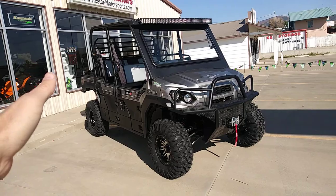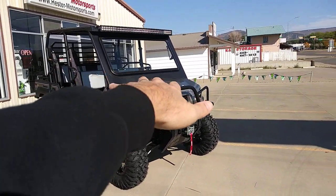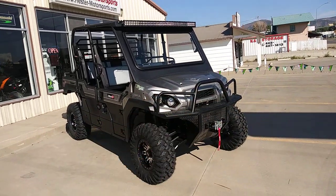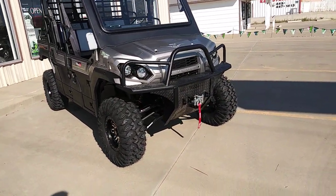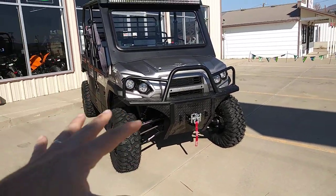You could jack this up to a 5-inch lift, honestly, you can. But you do that, you're going to lose a lot of that down travel. Now the chassis is going to start rocking back and forth through all the bumps, so they're not as smooth. So the 3-inch is a sweet spot. That's right out of the box.